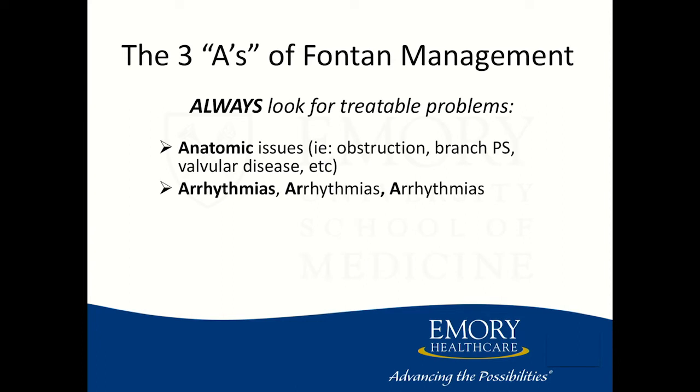Arrhythmias are common, and I'll show you a little bit of data on that. All Fontan patients, I think, eventually develop arrhythmias, and they decompensate when they develop these arrhythmias, almost always atrial arrhythmias, although we do see some ventricular arrhythmia.